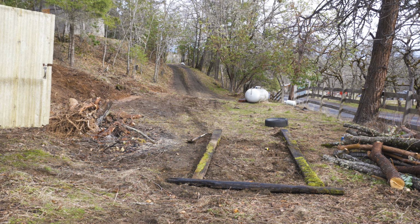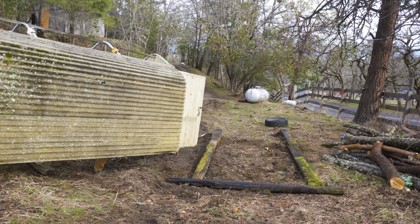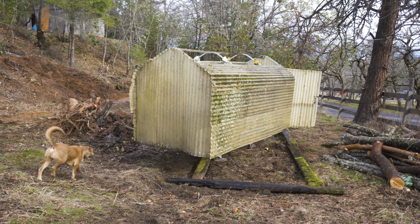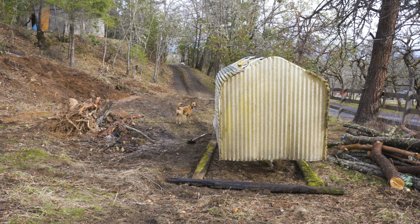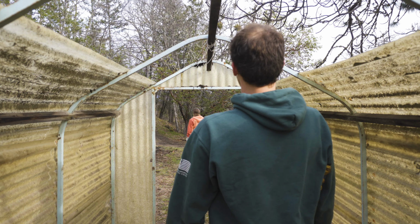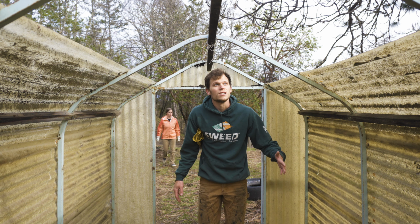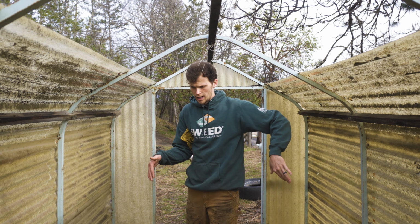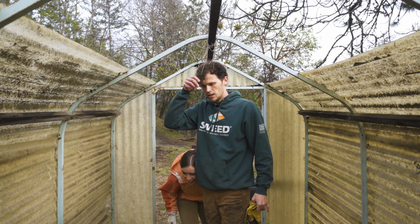Whoops. Okay, back up. And a little more, and down. Well, 6 by 12 when we patch the roof. And I might try to find a way to sort of seal in the bottom for heat, although we don't really have any more major cold this season.